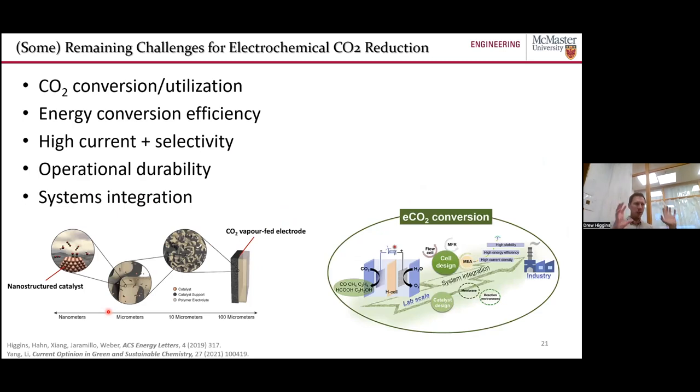Then if you want to zoom out a little bit, there are some systems level challenges of these devices based on the catalysts I've been talking about. One is the CO2 conversion. You want to convert every single molecule of CO2 you feed into this device into a fuel and a chemical. You don't want CO2 coming out the other end. You don't want CO2 crossing over and coming out the anode. Getting that utilization up to as close to 100% as possible is what we want.